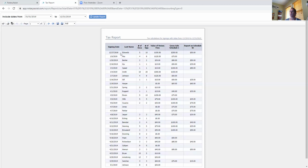Now, as we go through this first example, in the state of California, again, this is all for the state of California, there were 10 signatures that were notarized by Jane. All 10 signatures have a value of a $15 notarial fee. Notary Assist takes the 10, multiplies it by 15. That's how you get the $150 notarial fee value. She was actually paid $200 for this particular appointment. You take the 200 and remove the 150, which is her notarial fee. The difference is $50. That's the only amount that is subject to self-employment tax for this particular appointment. That can be very confusing, and we can go through that in more detail.